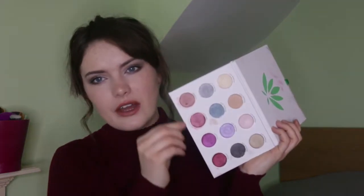But I actually have used everything. The one thing I don't like from this palette is the lipsticks. I'm just not a fan of lipsticks like this. I find they dry up really easily. But in terms of the rest of it, as you'll see, I've used it in so many of my videos now.